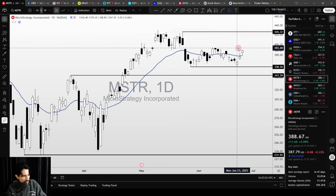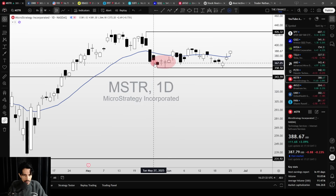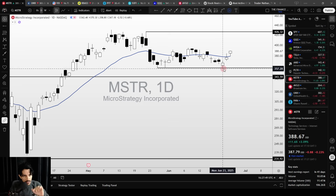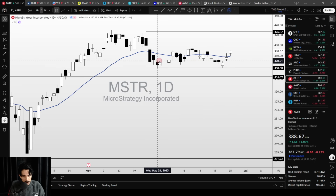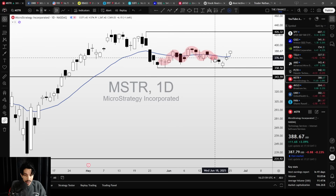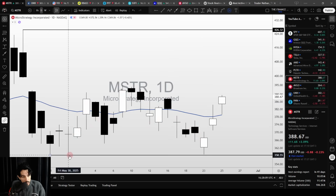And this stock serves as a very nice educational example over here, because we bought MicroStrategy over here, right? When we stabilized near this key point, when Bitcoin was above the $100,000, we bought it. Our stop loss was right here, below this candle's low, around $358.50. Okay, then this stock did a very annoying sideways movement, and then this one collapsed all the way down to the 358.80, 30 cents above our stop loss.